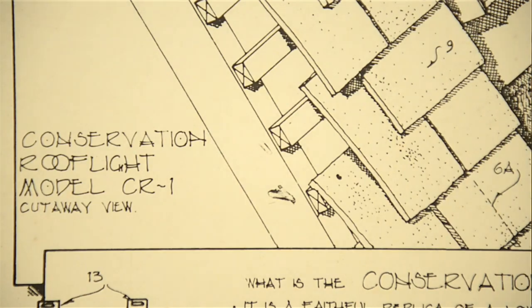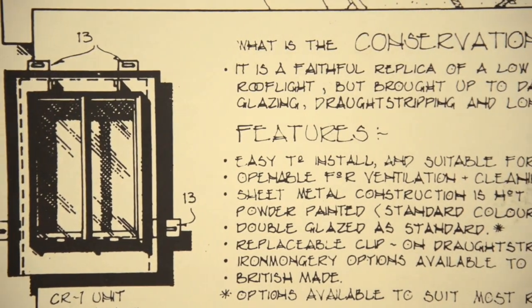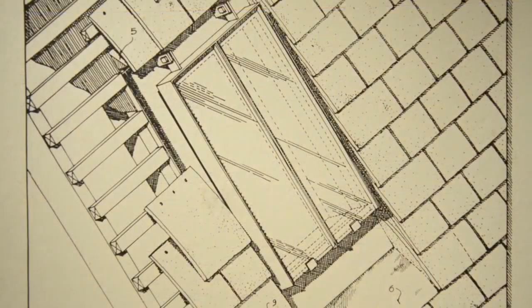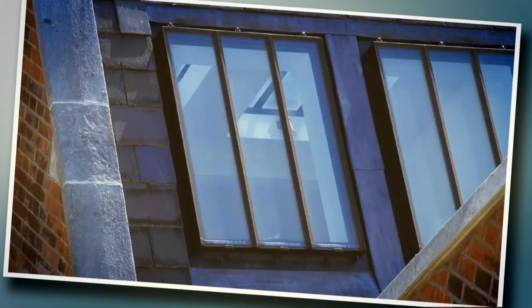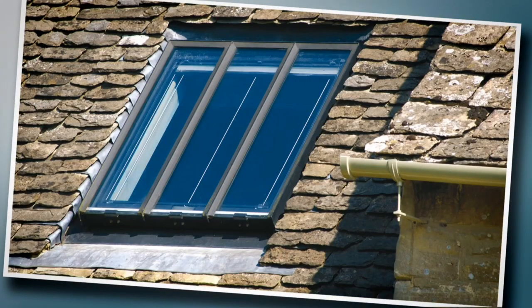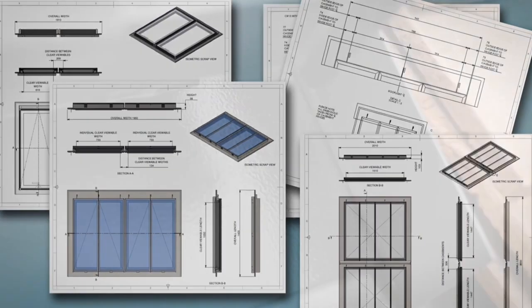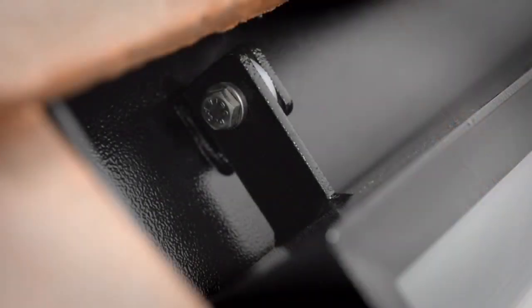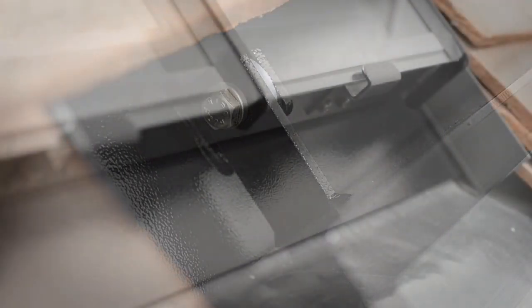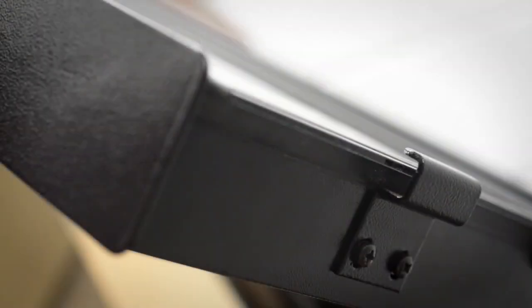The original range of roof windows was the conservation roof light, which is a replica of a Victorian cast iron roof window with a glazing bar. The first conservation roof windows were put in approximately 20 years ago. They're still there today. Longevity is important to us. It is sheet steel, galvanized, and it has a very durable paint finish. We use external hinge posts, which were a characteristic of the original. We use glazing clips at the sill of the roof window, which look like the original.